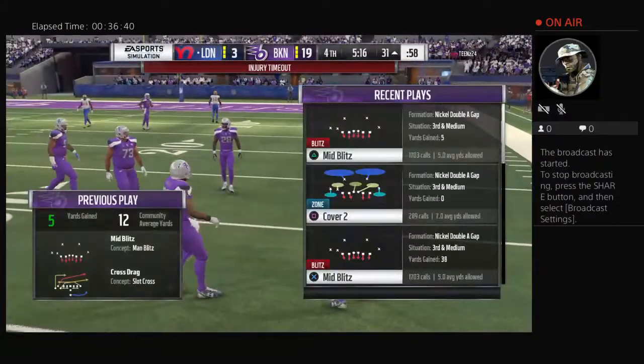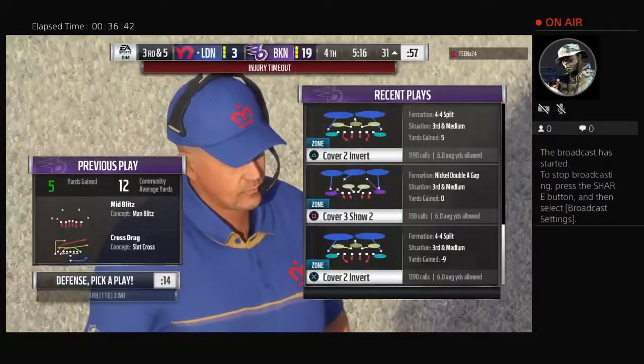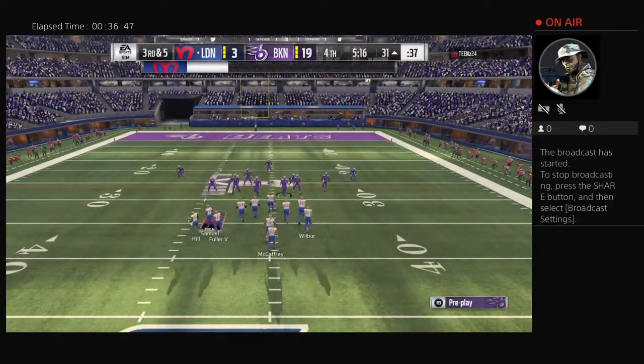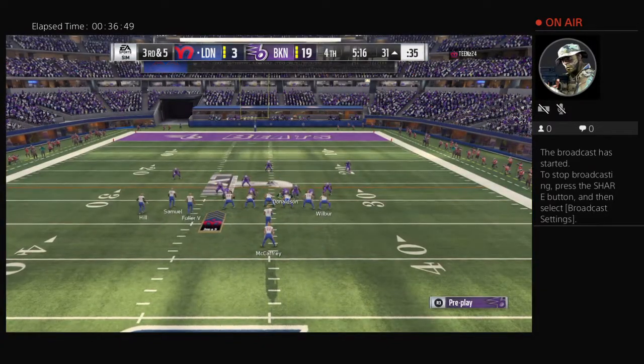No pick, just incomplete that time. And this time not quite to the 30. It'll be down at the 31-yard line. The offense on third down tonight, they've only converted once in 4 tries. This will be 3rd and 5.